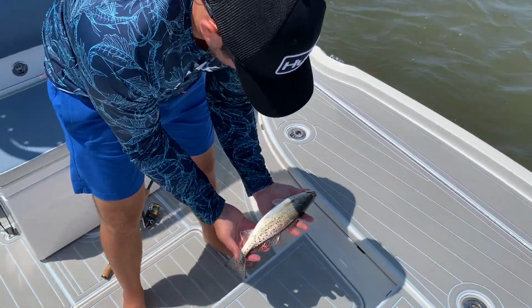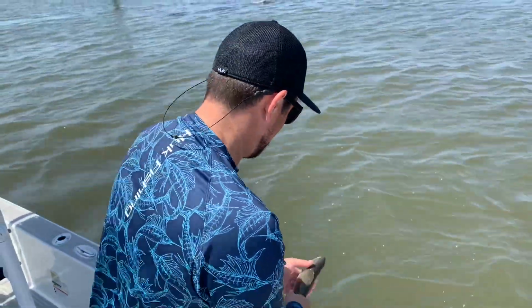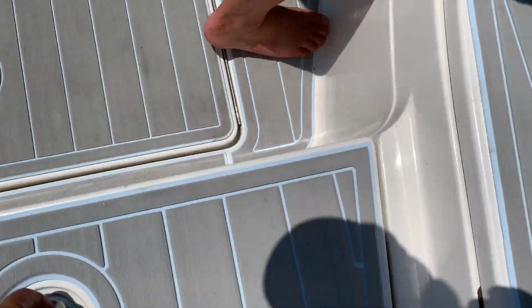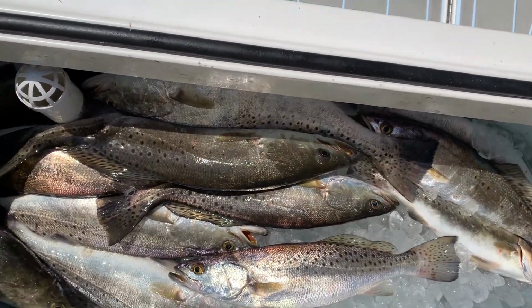I mean, Mark, every cast, huh? We throw this one back. We've thrown about 20 of these back today. Yep. We're releasing the 14-inch fish, and we just keeping, like the last one, Mark caught one, I caught one, but probably 16. We got a couple 16s in there.